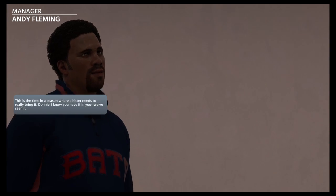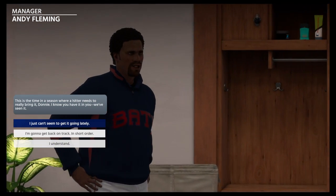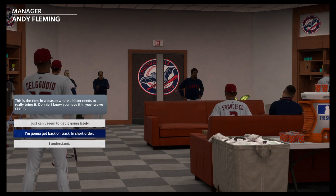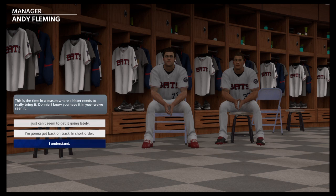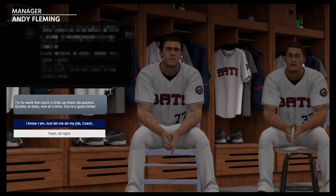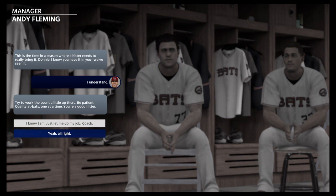With the postseason approaching, a recently cold hitter is challenged to step it up for the team. His coach offers some tips, hoping the player can find a way to flip the switch down the stretch when his contribution is most needed.